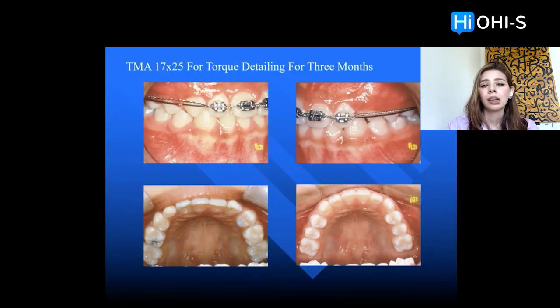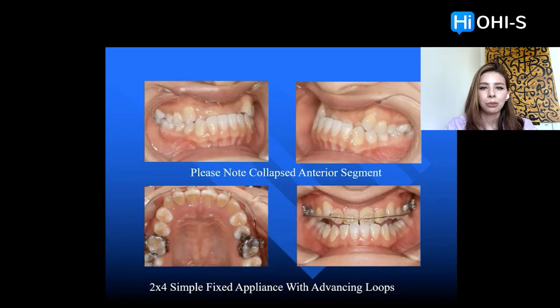Resorption is very, very common, and so many patients are facing it, including me. I also have resorption of my lower incisors after orthodontics. Also, how to prevent it, what kind of forces we should use, how we should reconsider biomechanics while we are treating the patient. It's also mentioned in there.